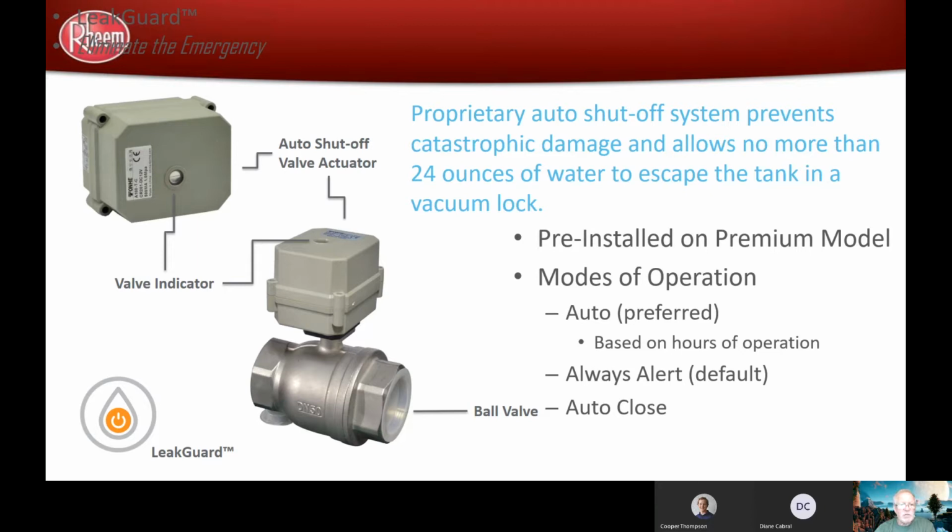What it'll actually do is pay attention to how you're using water, the board up top does, and it does it during down times, when you're not using water. It's going to exercise that ball valve and completely turn it off and open it back up two or three times in about a two to three minute period, and that keeps that valve lubricated so it doesn't lock up and freeze up on you.